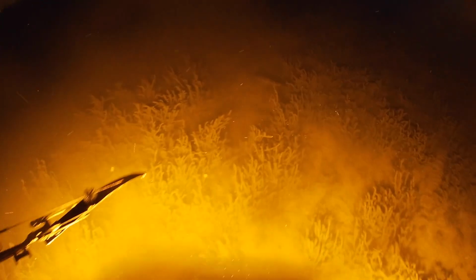The other thing that you're going to need is clear water. If the water is stained or tannic, you're not going to be able to see these fish, so clear water is very important.